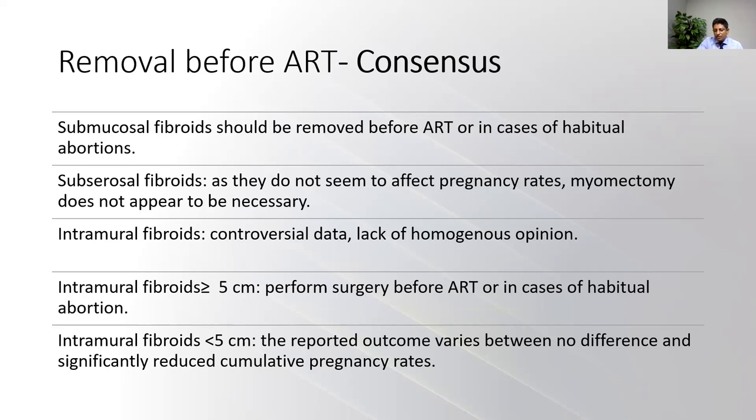Intramural fibroids less than 5 centimeters, the reported outcome varies between no difference and significantly reduced cumulative pregnancy rates. So, there, it is the clinician who should be deciding what to do, of course, with the patient's consent.